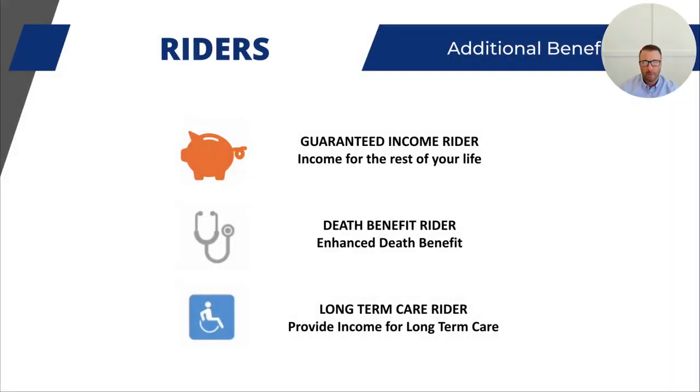All right, so additional benefits. Some of these fixed index annuities provide additional benefits that are important to people. One thing is a guaranteed income rider, which means that if you decide to activate that at any time, the insurance company guarantees they're going to pay you that dollar amount for the rest of your life, even if the account goes to zero. Which again, a 401k and IRA will not do that.